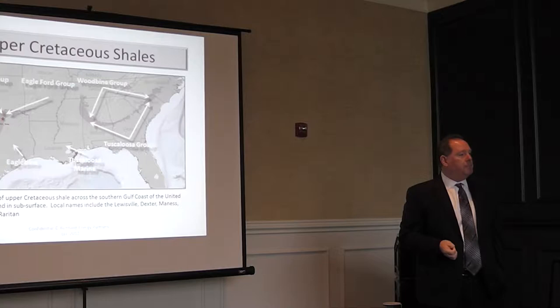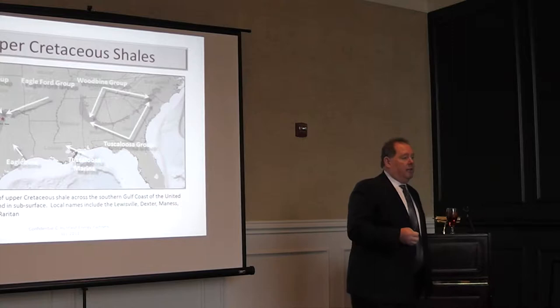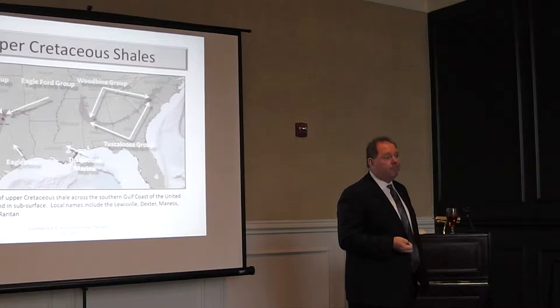Is the Tuscaloosa quite a bit deeper? Well, it has to be. The Tuscaloosa actually turns out, for a lot of the Eagle Ford, is not deeper. It's in the 12 to 14,000 foot range. Some of the Eagle Ford is as shallow as 7,500 feet, but a lot of the Eagle Ford we're drilling now is 14,000 feet. People always want to hear it's shallower.